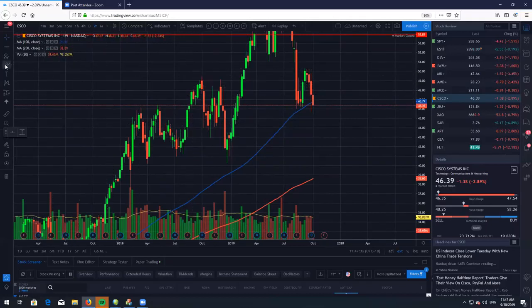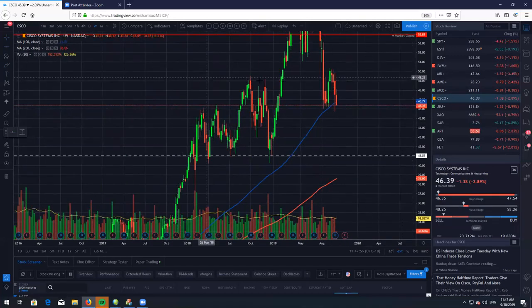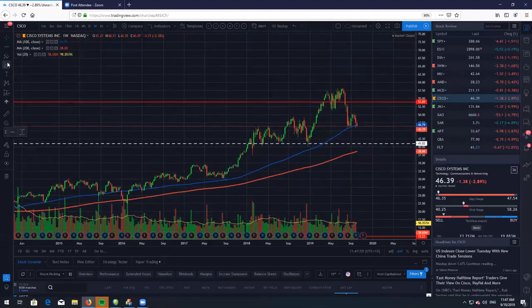If we do close below this big bearish candle here, then I would expect us to come back down to around this support level here at 41. Right now we are currently closed below the 100, but probably just keep your eyes on it, guys. We could potentially bounce off here. We have bounced off the 100 before, so it is a very nice dip buying opportunity.